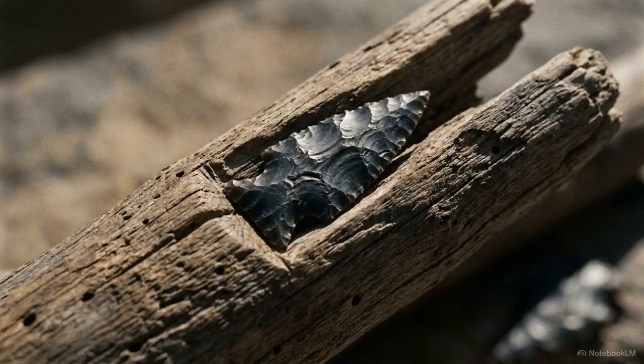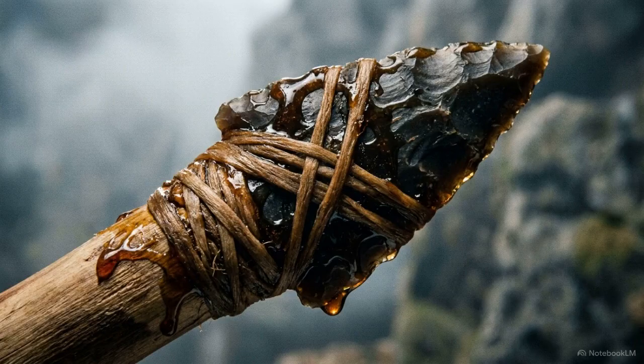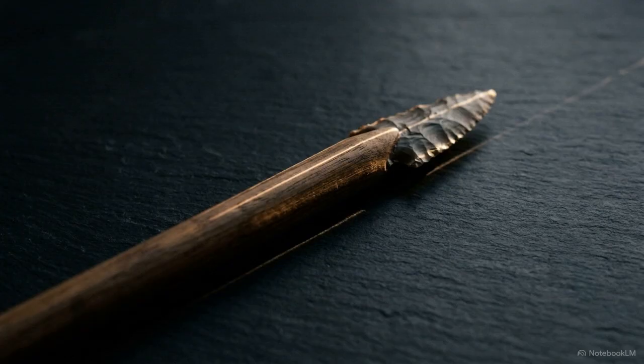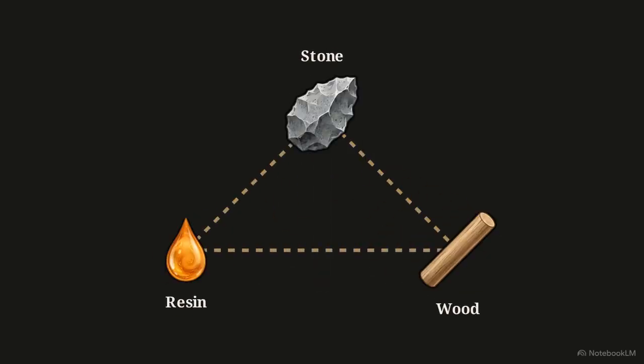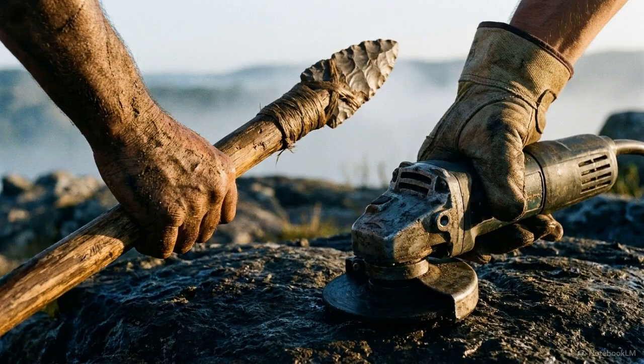They also pioneered combinatorial technology by attaching stone points to wooden shafts. They used animal sinew and heated resin as binding agents to fuse different materials together. Executing this process requires abstract thought. A hunter must conceptualize a finished product that does not exist in nature and gather dissimilar parts to build it. This technological step indicates a level of abstract logic that characterizes modern human engineering.